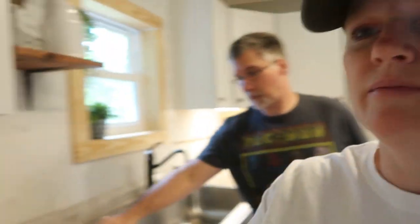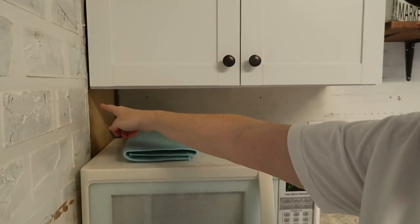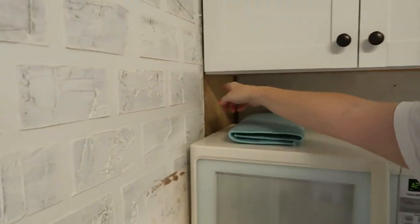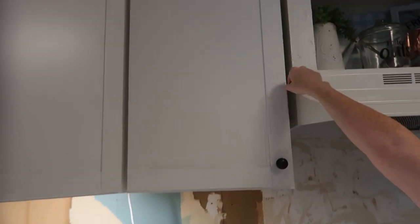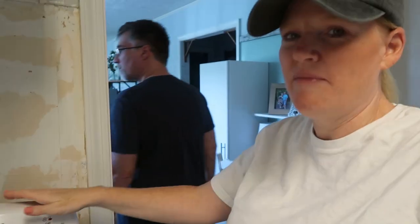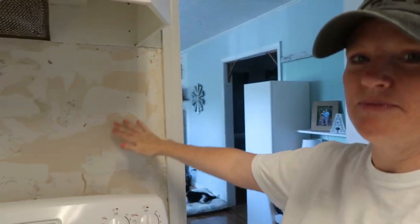We also have to get the trim to go around the edges of the backsplash. It's going to come like this and then down. So I need to get trim for that. And then I'm going to get a piece of something to go right here. And then I thought about putting, we're going to have the backsplash here.